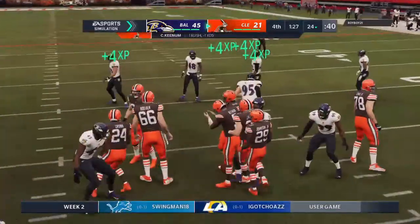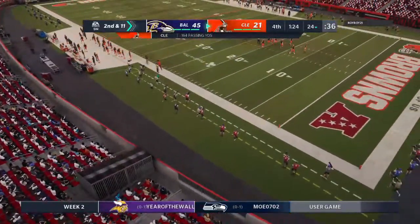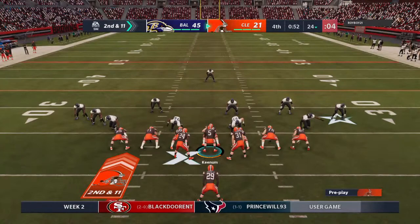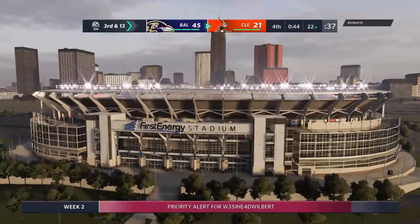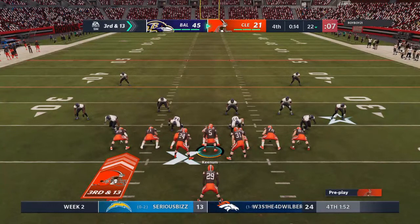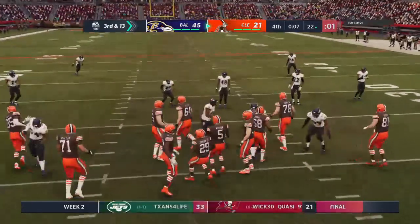And they'll indeed take a knee. And they take a knee. So time to start going in the other direction as they come up now 3rd and long. And they will take a knee here.